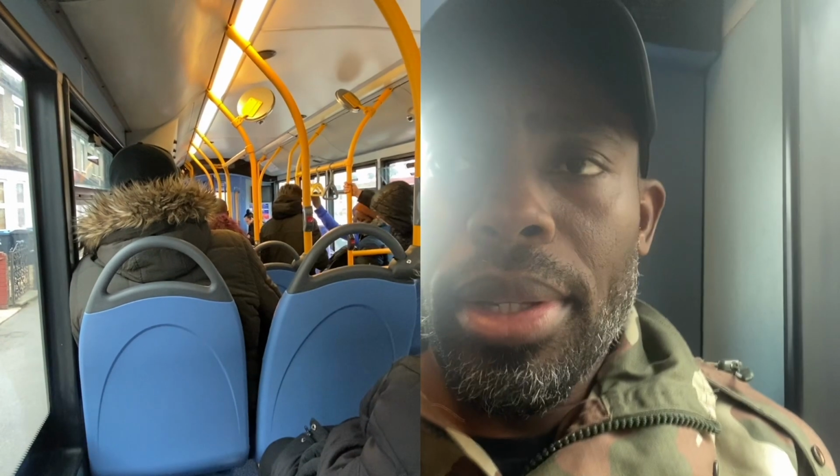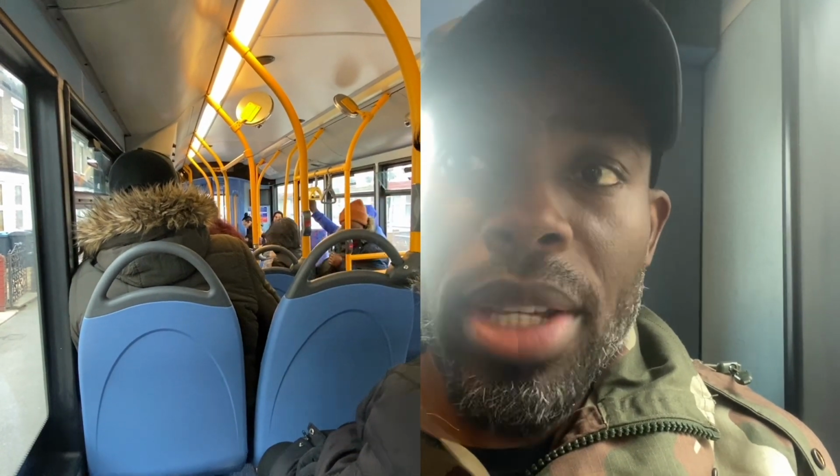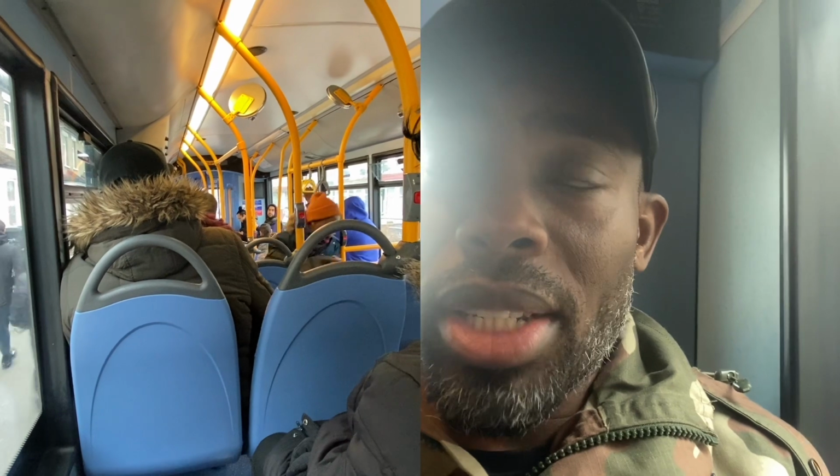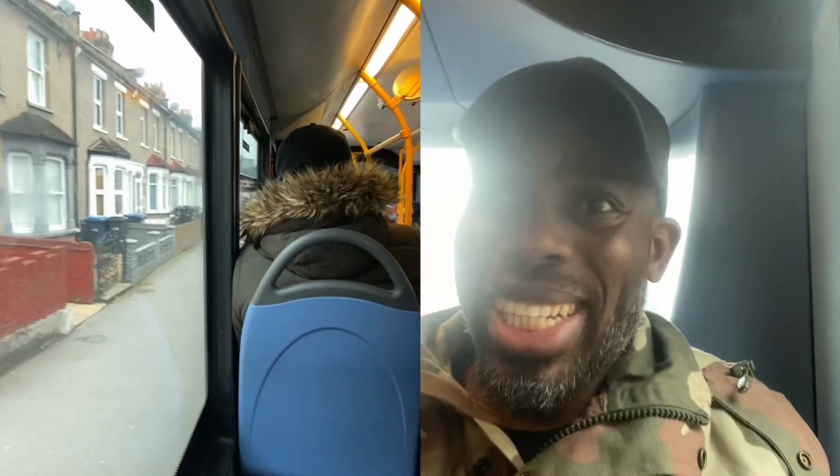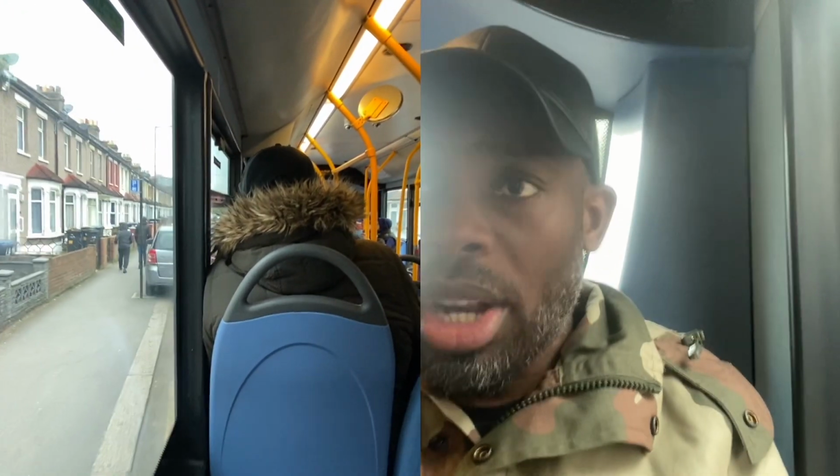There are also certain buses where, if you do not press the buzzer, the driver doesn't know that you are stopping there, so the driver continues the journey. It is your own responsibility to indicate that you're coming off the bus.